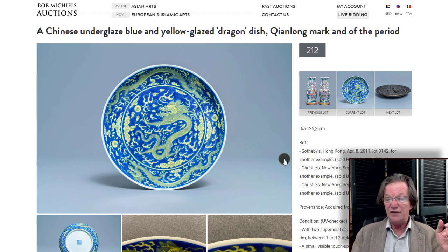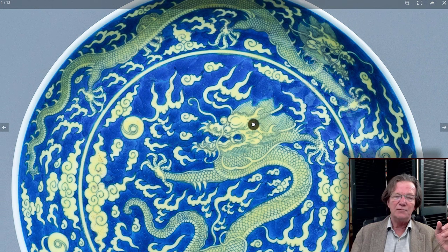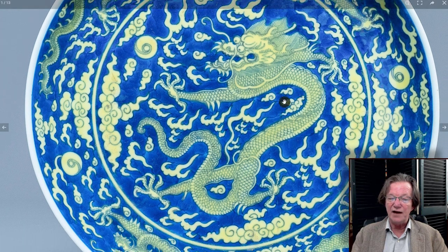It's not a huge thing. It's about 7 or 8 inches in diameter, but a highly desirable type. And these can bring a lot of money. We'll see how it does, but typically these bring $30,000 to $60,000 at the big auction houses when they come up. And this looks to be quite a fine example.